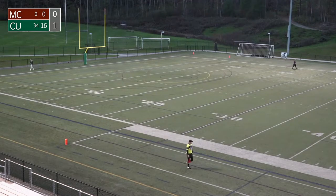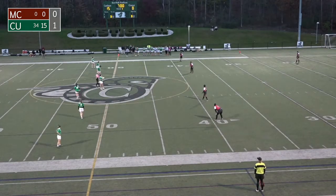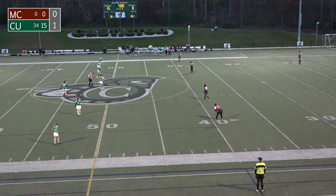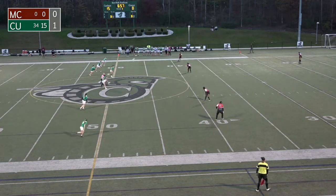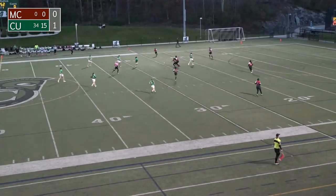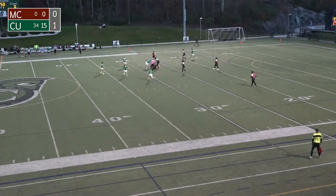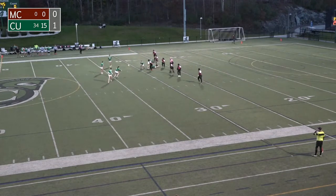The Spartans took set number 1, 34-0. So the second half coming up in set number 2 in about a minute and 45 seconds from now. Kicking off here. And we are underway in the second half of the second set. Castleton won the first set, and leading in this one as we go to the second half, leading 15-0.